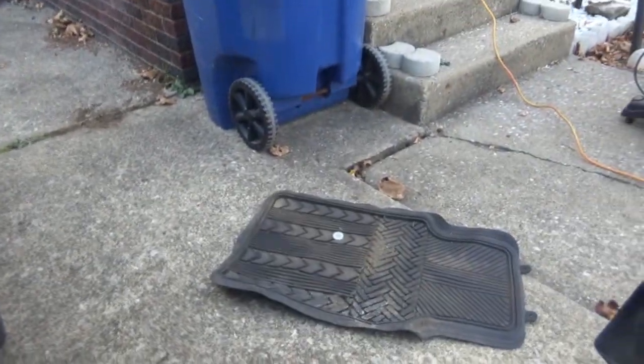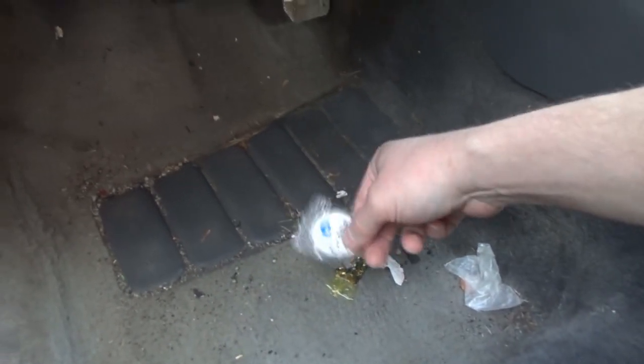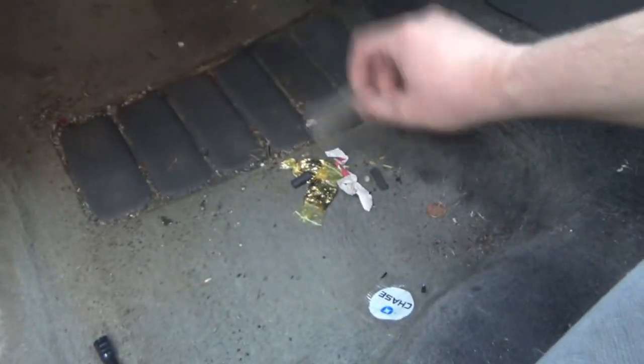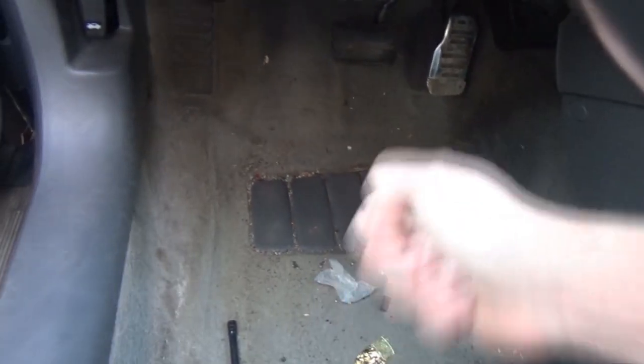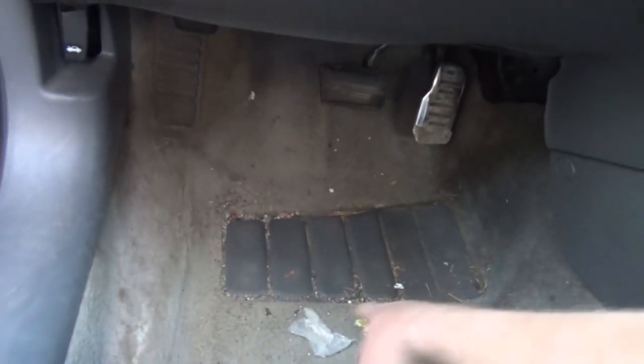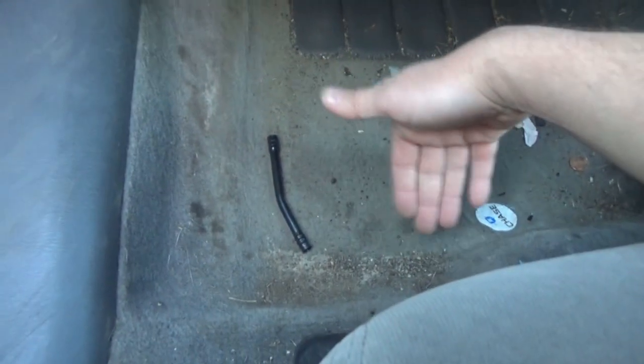There we go. Oh, did you see that? Chase Bank. I don't even have Chase Bank, so that's old. That's from before. So, okay, not as much. It's not really all that bad either. It definitely would look better with an actual scrubbing, but we're gonna get all of this. There's probably some winter salt and such out of here, so we're gonna attack that.